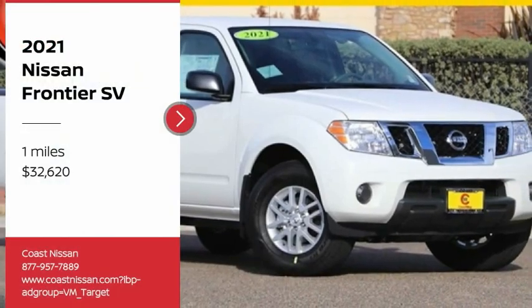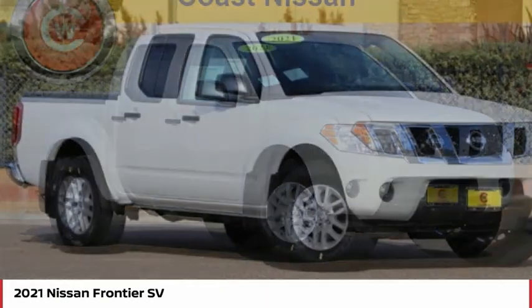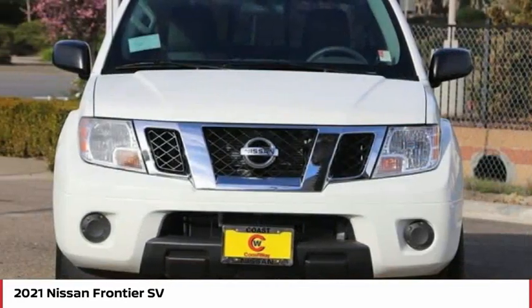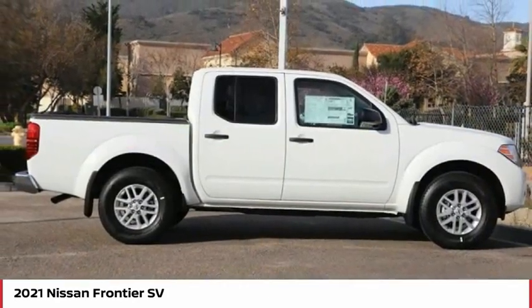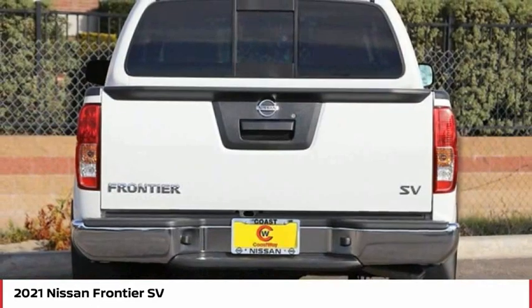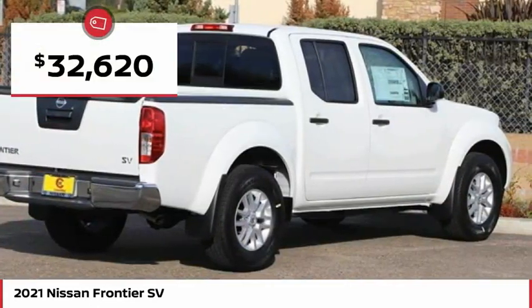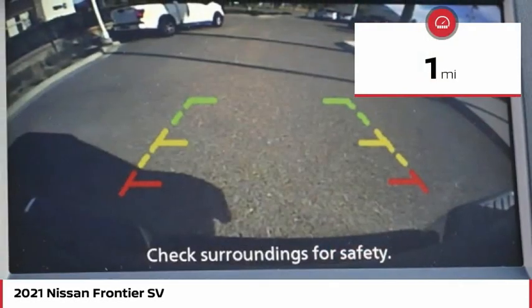Stop by and take a look at 2021 Frontier. The Nissan Frontier offers a full-length, fully boxed frame for strength, serious off-road capabilities, and a 5-star rating for side impact crash safety. The Frontier's interior comforts include cab versatility, under-seat storage, and seating for 5, and is priced below $35,000. This vehicle has less than 100 miles.